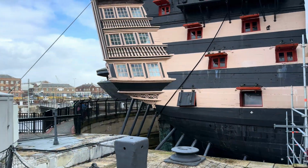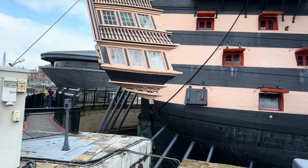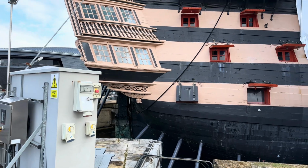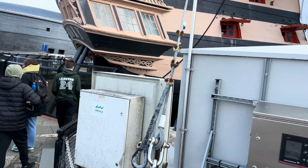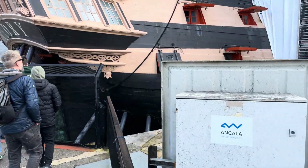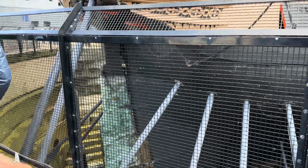There you go. So we're walking around outside, coming around the back end, and we're going to try and get inside HMS Victory. Now, I have done this before, but it was a very long time ago. I reckon I was about 10 years old. So that's a good 35 years ago that I came down on a school trip off the Isle of Wight. Wow, look at that.